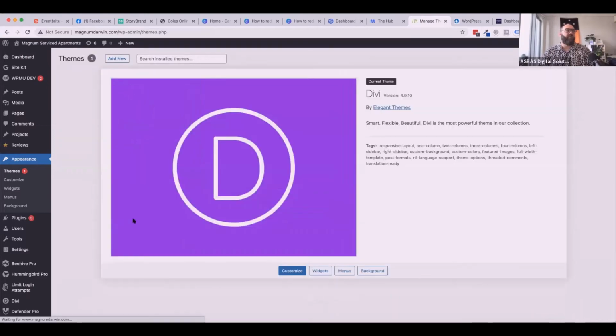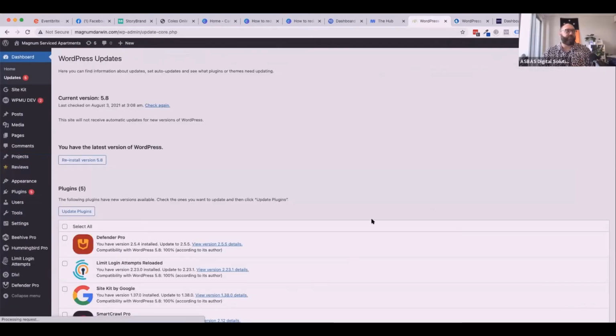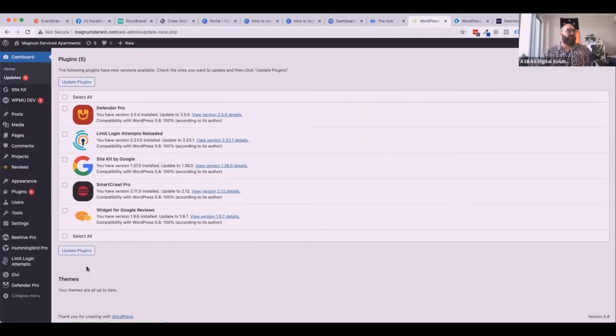If you've ever got an active theme in place, so this guy's got Divi, or if you've got a child theme and an active theme, you can get rid of all the other themes because they're not used. It's just taking up room. It's also brought my updates down to a manageable level. If I go right down, I can see my Divi theme's up to date. It's removed the 2021 theme. So I can just run all these.